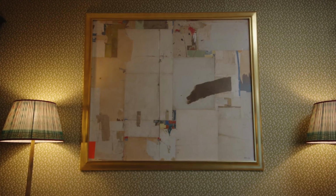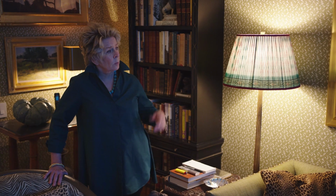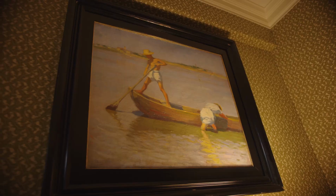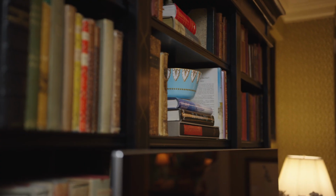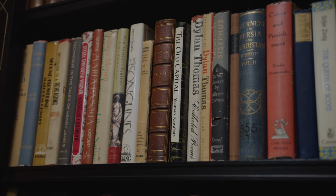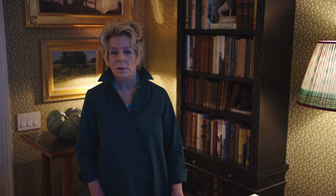Over the sofa is hung a contemporary collage. I love the color palette. We found this when we were shopping in London. And we buy art because we love it. We don't think of where it's going to go. I don't buy books by the yard. I really buy books that I want to read or should have read or really mean something to me. It's a very personal library.